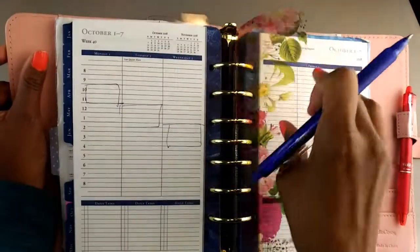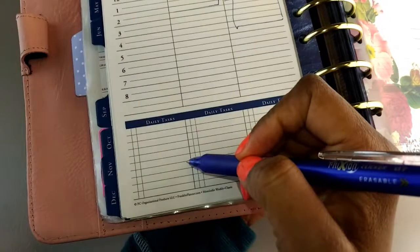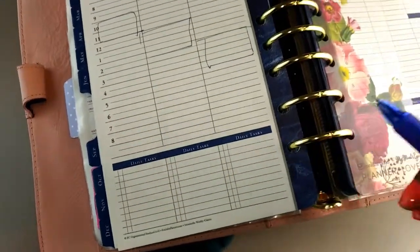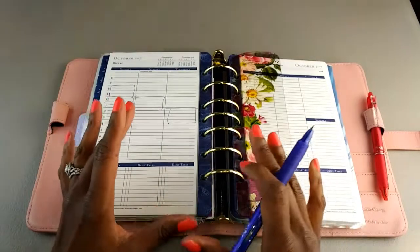Also, with this weekly format on the Franklin Covey weekly formats, at the bottom you have a section where you can list your tasks, prioritize them over here, and check them off as they're completed for each day. Now, what's very popular is that people will take a weekly format and use stickers.